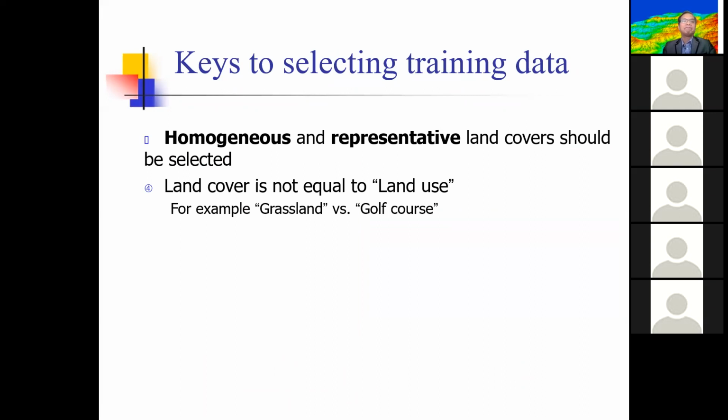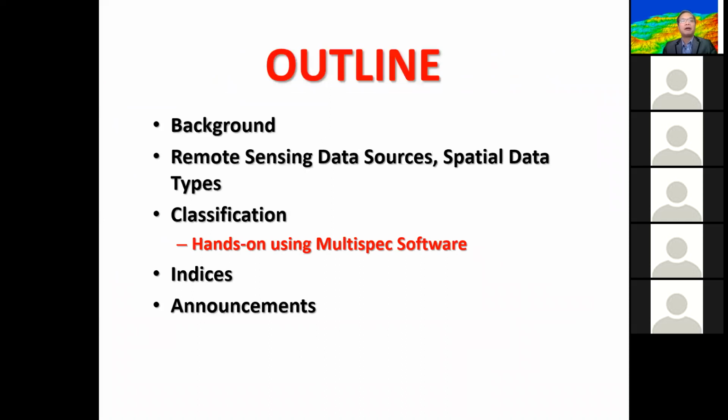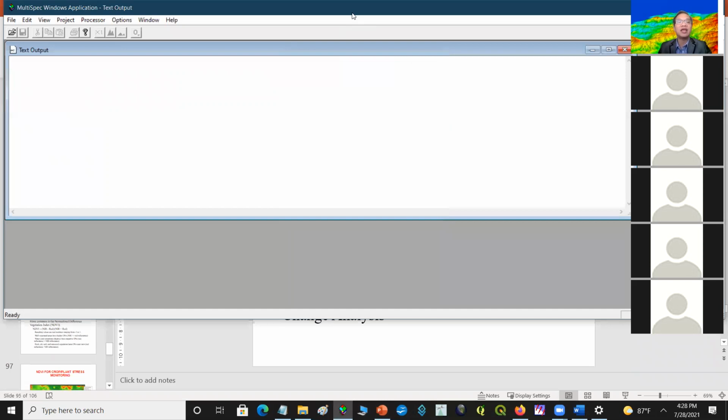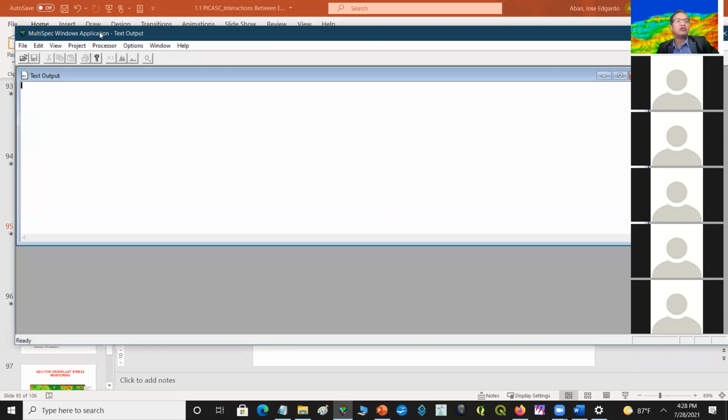Quickly, I think a lot of this can be better appreciated if we go into our hands-on. So, 30 minutes to do a hands-on. People were informed that part of this webinar would be a hands-on exercise that would enable them to have an initial maiden use of a software called MultiSpec. Has everybody been able to download a copy and install it on your computers, as well as the image that I sent earlier for distribution, I hope?